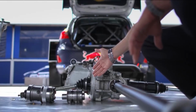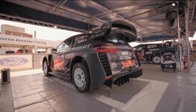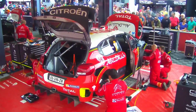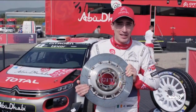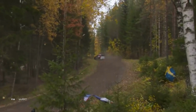The active center differential was reintroduced to the sport, which made the cars faster through corners and easier to set up. There were aerodynamic aids and a reduction in weight by 10 kg to a minimum weight of 1,190 kg. Special lighter materials were allowed to be used as well, and the suspension of the cars, along with other parts, was also modified. The cars were some of the fastest the sport ever knew, and the speeds they took through the corners were mesmerizing.